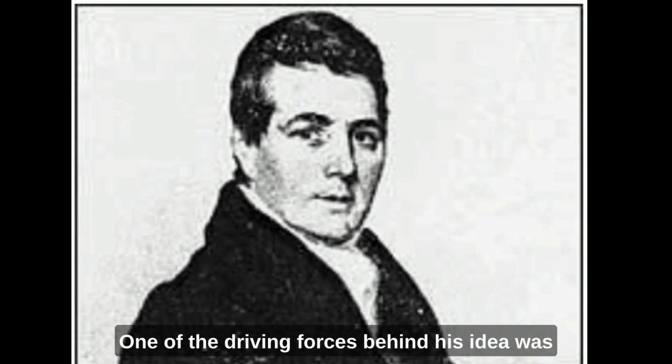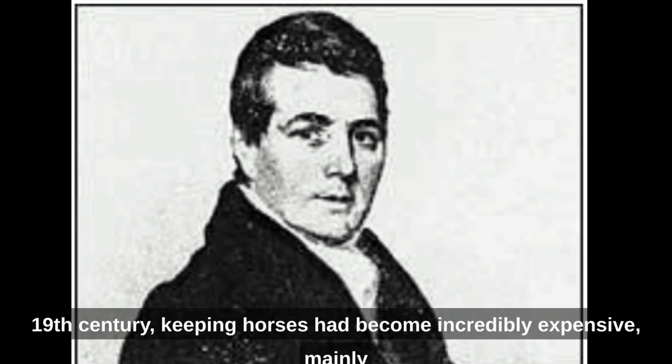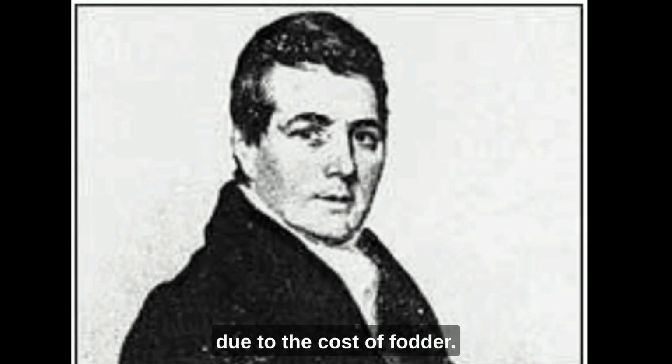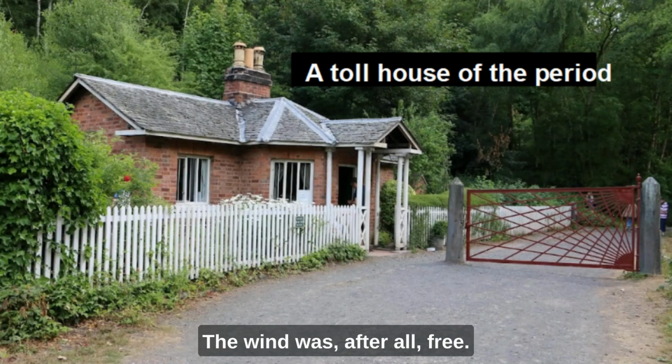One of the driving forces behind his idea was the fact that in the early decades of the 19th century, keeping horses had become incredibly expensive, mainly due to the cost of fodder. Why not use the wind instead of horses? The wind was, after all, free.